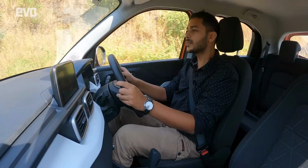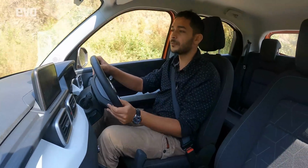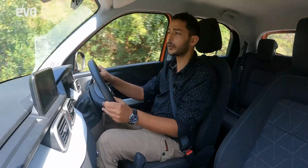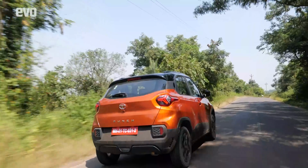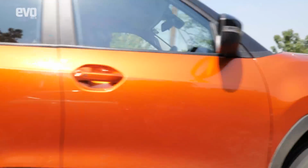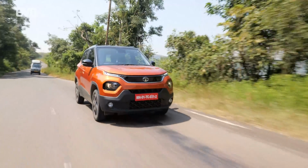Alright, the engine isn't the most powerful, it doesn't feel most exciting, but it is still adequate, and overall, for the typical customer, this does feel like a much more expensive car. And that I'm sure a lot of you are going to appreciate.